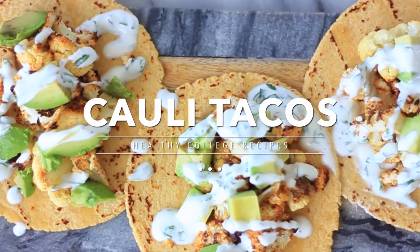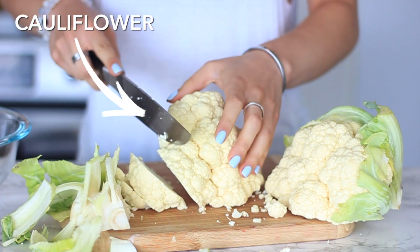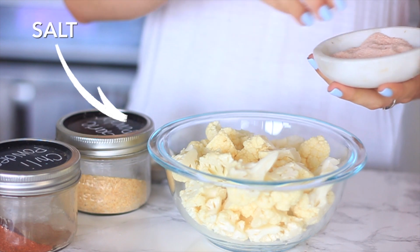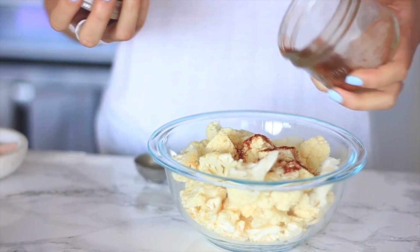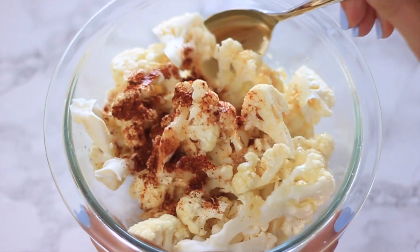Next up, we're making some cauliflower tacos. So I'm chopping up some cauliflower, and cauliflower actually helps to boost your brain because it's rich in choline. It enhances your cognitive function and helps with memory and learning as well. Adding some seasoning, and then I'm adding some lime, which is rich in vitamin C. It helps with the digestion as well.